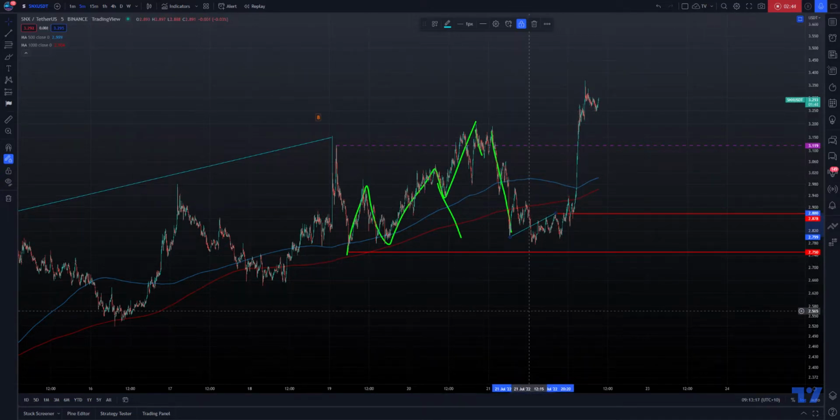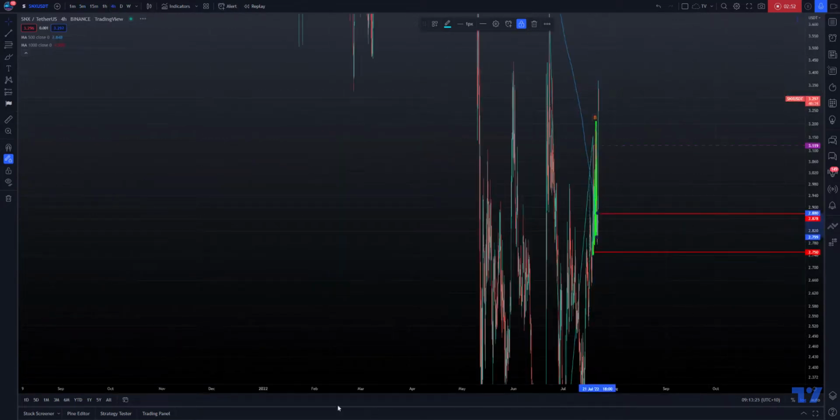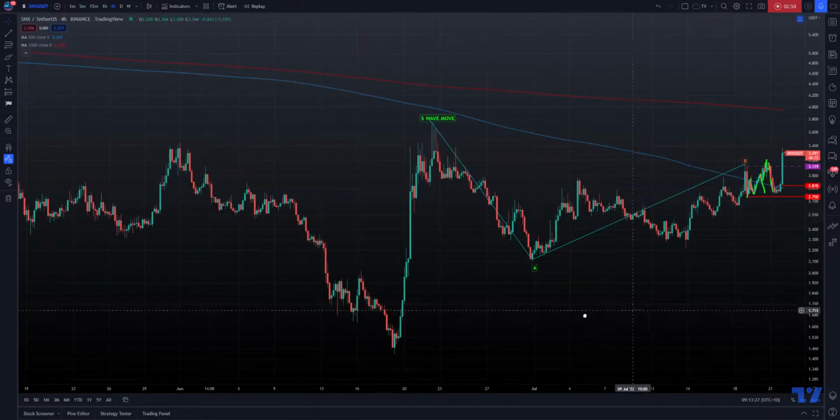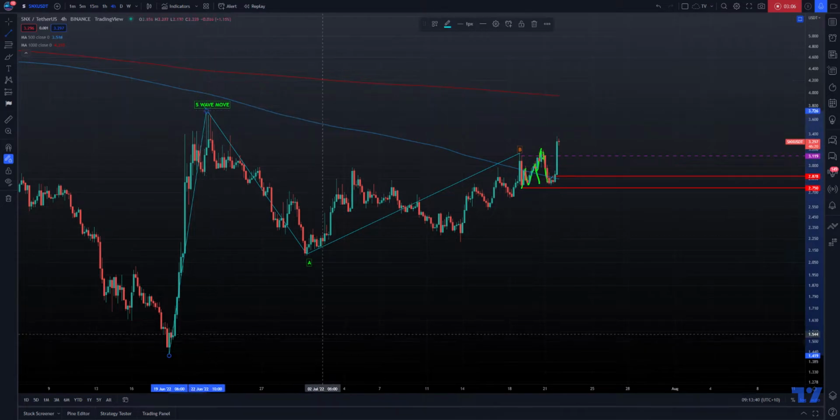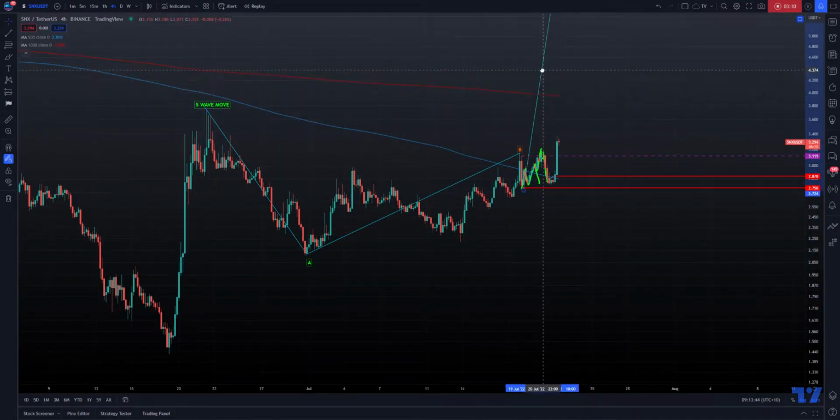It's good, but where's it going? That's the question. So to answer that question, we need to go back a few steps and look at the first move up. And I've mentioned this before in a previous Synthetix SNX video. We take the first move, right? And from the end of the correction, you extrapolate that up.